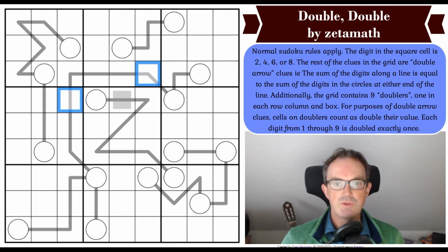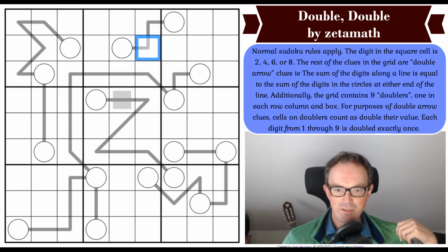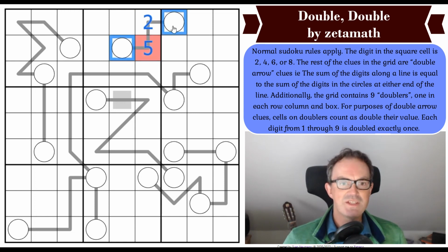Now, additionally, the grid contains 9 doublers, 1 in each row, column and box. For purposes of double arrow clues, cells on doublers count as double their value. Okay, well that's going to render absolutely otiose all of those examples I just did, because what that's saying is, imagine that cell is a doubler, which we will award the mantle of redness to indicate doublingness. So imagine this cell was, let's say, 5 and 2 again, then this counts as 10. So that's 10 plus 2 is 12, so these have to add to 12, is how I think that might work. Although, what if that was a doubler as well?